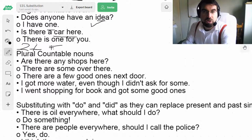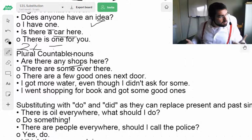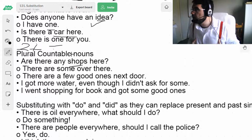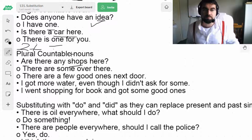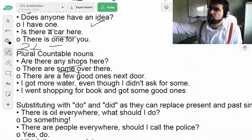Are there any shops here? Any shops? Are there any shops? There are some. Remember, countable nouns. There are some. Or in this case, plural. Some over there. There's one or two.